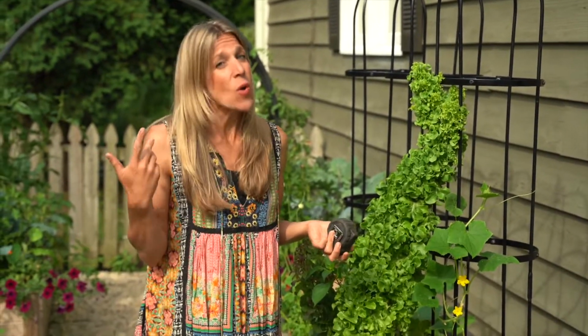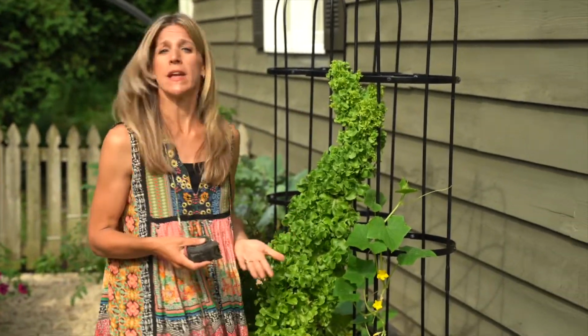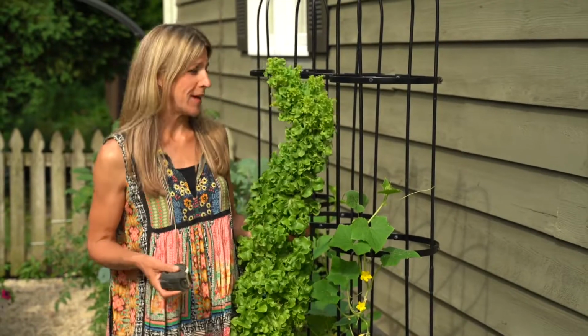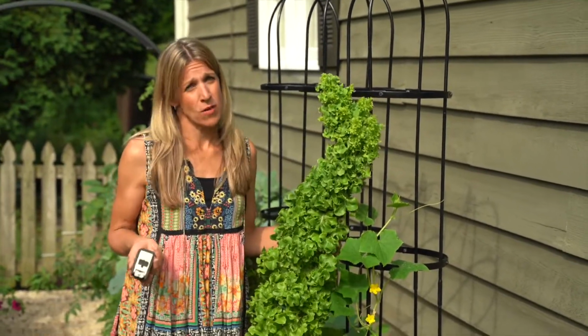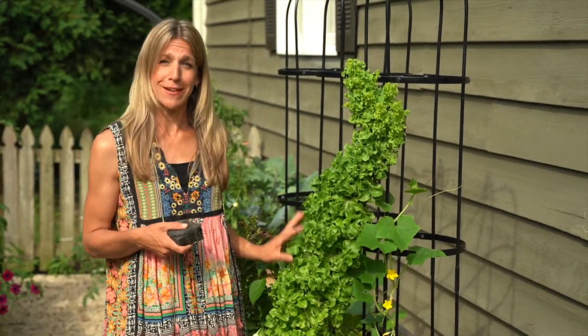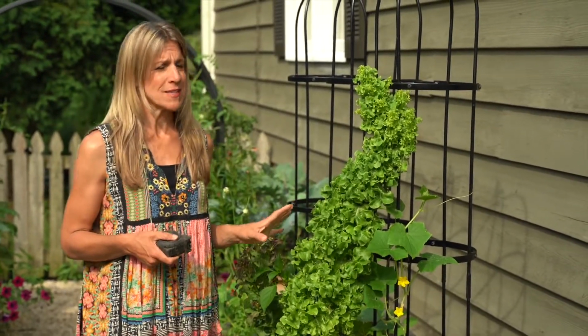What? So I would like to submit to Guinness Book of World Records that Lucy is the tallest lettuce plant in the world. And if you guys know of a taller one, you'll have to let me know. Although I don't know if I want to tell Lucy, because she's living her best life right here.